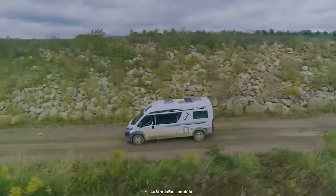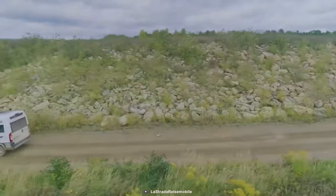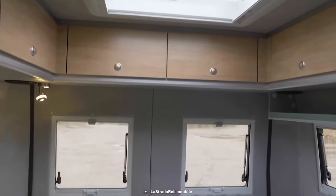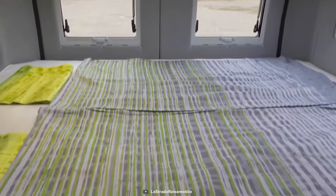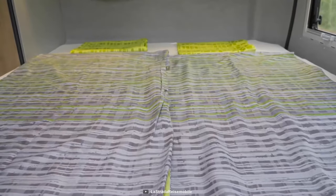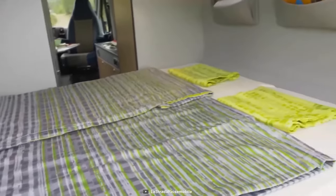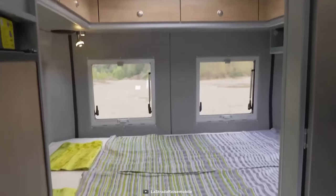Then comes its differential lock to provide proper traction over the roughest terrains. The interior of this camper van has a subtle vibe in its design, making this one a perfectly cozy living space for its user in the wilderness.